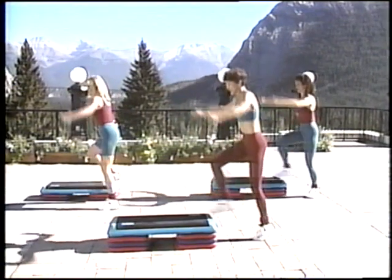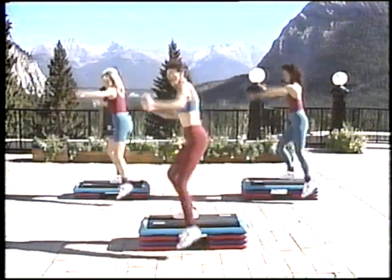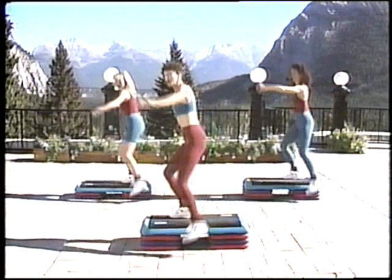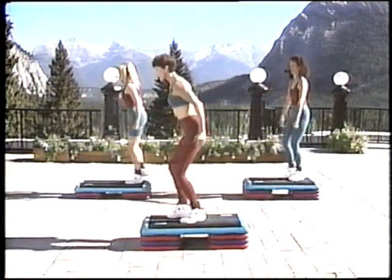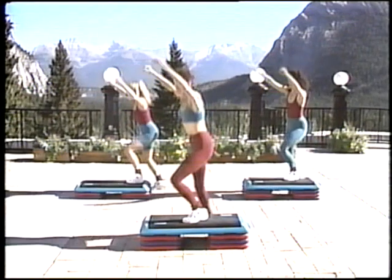Bad news. Hold these lunges. Uh-oh, intensity. 4 lunges, and then just get down and up. We call that reverse basic. Here they come. We got lunges. 4, 3, 2, reverse your basic.